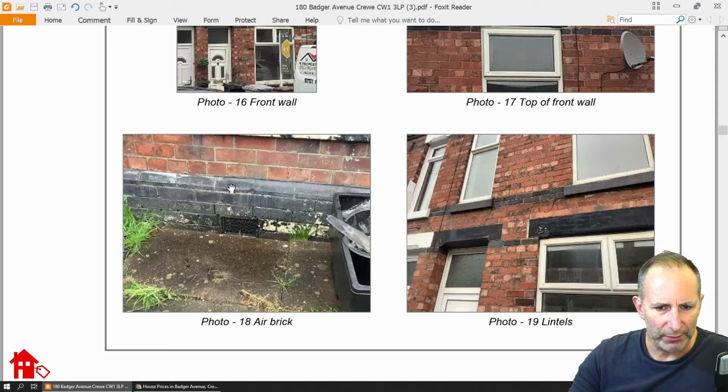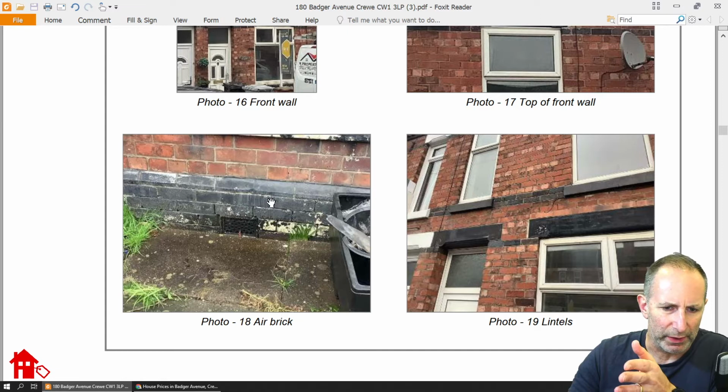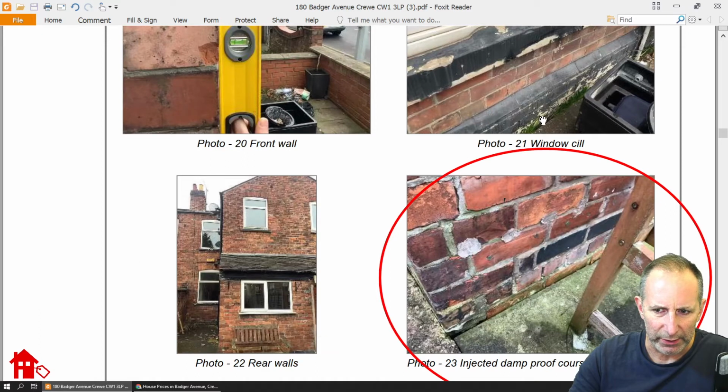Now it does have, I won't say a damp-proof course, but it has like an early, like a 19th century, this property was built around 1900, and it's got something here which acts as effectively like a damp-proof course, but it's not especially, it's not super effective. And you can see that here.